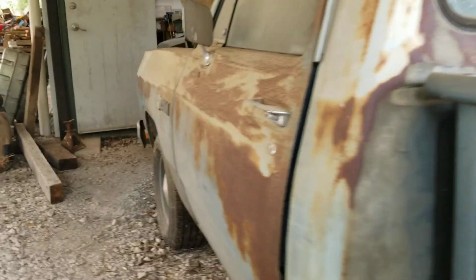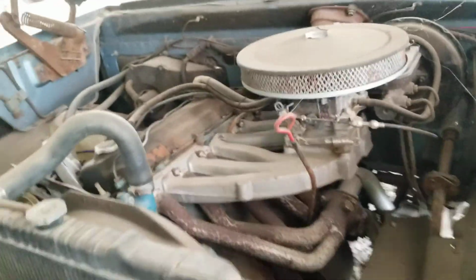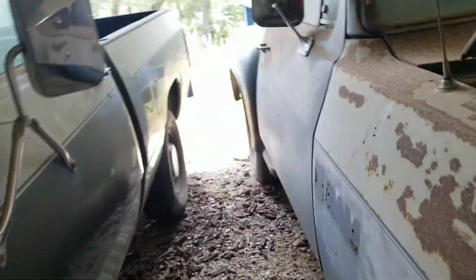But here's Noah's. It's an 84. Pretty cool little hot rod, you know, slant 6. Headers and intake and stuff. This was a really clean truck. Another short bed, slant 6. I believe this, yeah, this one's an automatic. Let's come back over here.